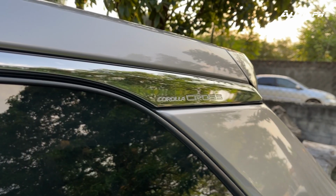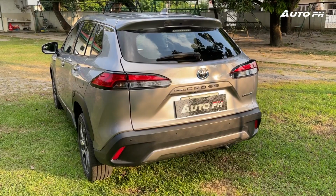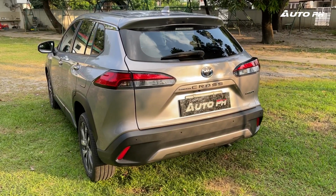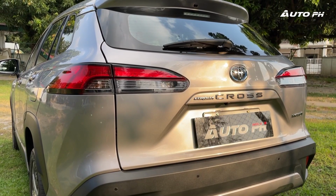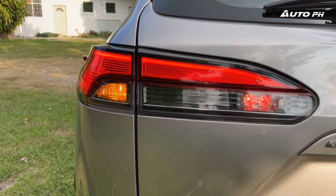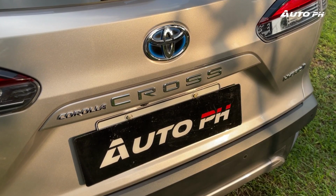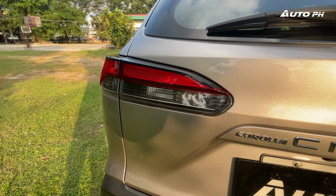We also have the Corolla Cross name on the chrome piece separating the roof from the body, which is a nice touch. Now looking at the rear, we're not fans. This does definitely look a lot better on the GRS variant, but anyway, it still does look good. The taillights are LED, and we also have LED rear fog lights. Another thing is the Corolla Cross name here. The Corolla name seems to have been an afterthought. Better if they just put both on the side.